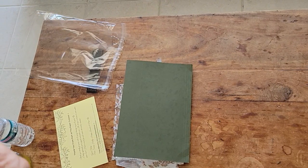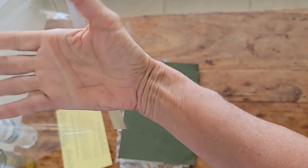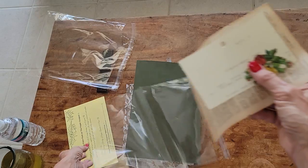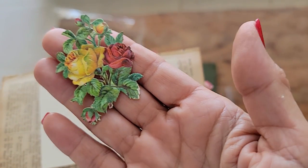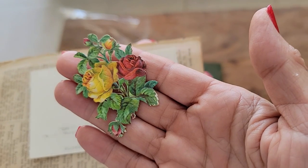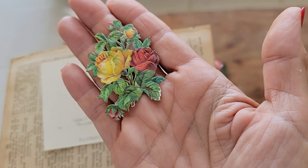And then along with the German Gothic text page, you will also receive a Victorian scrap. These are originals. They are from the olden days, 1800s, late 1800s, early 1900s. These were collectibles. They were found in Victorian scrapbooks, added to whatever they wanted to add them to.